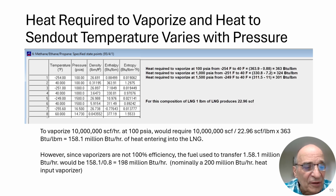Now we have a vaporizer. We need to vaporize, let's say, 10 million standard cubic foot per hour at 100 psi. Well, that would require 10 million divided by 22.96. Let's times that by the 363. That's how many BTUs per pound is required. It would require putting into the LNG 158.1 million BTUs every hour.